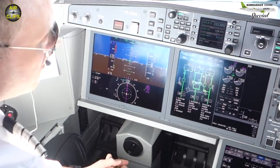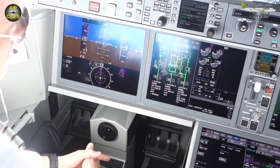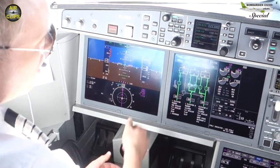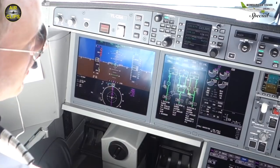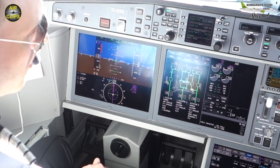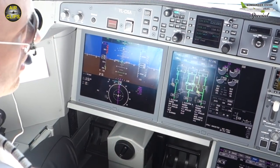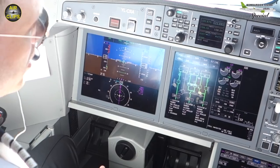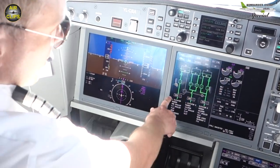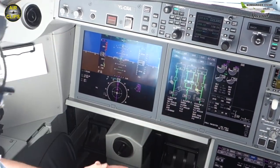Here we can see what pumps are pressurizing the system. For the number one and number two systems, the primary is an engine-driven pump. As a backup in the number one system, we have a power transfer unit, and as a backup in the number two system, we have an electrical pump. The number three hydraulic system is pressurized by two electric hydraulic pumps. You can see the pressure, and you can also see what it's powering.